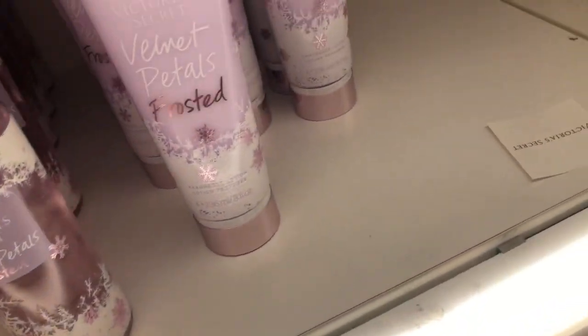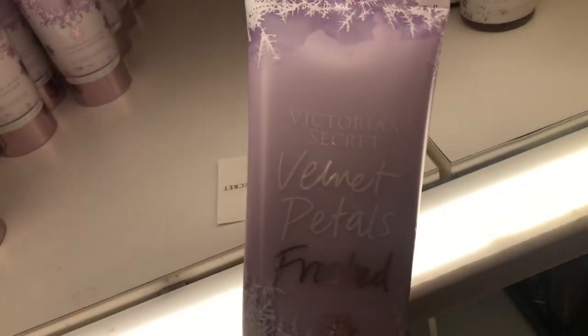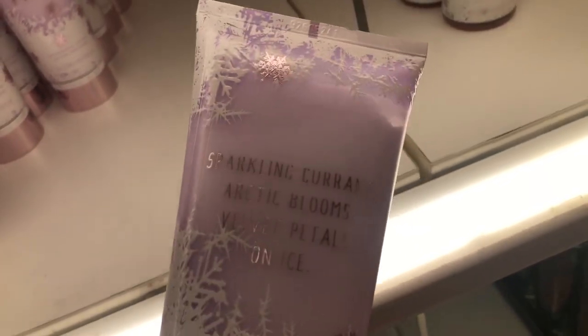Today I went to Victoria's Secret and I noticed they had new body care for winter and Christmas. And I wanted to share with you what they had that was new.